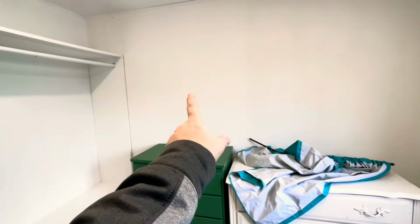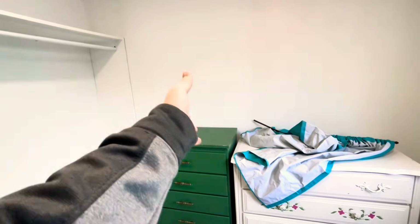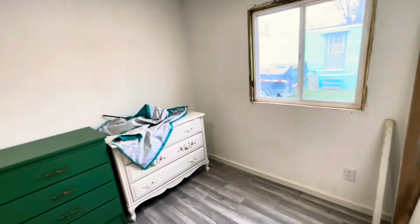So that is a tip. If you're ever going to do a flip on a mobile home, just staple them back together a little bit, texture and paint them, and they will look really nice. So that's this room. We ended up using it as our closet when we lived here.